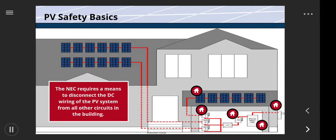The National Electrical Code, or NEC, requires a means to disconnect the DC wiring of the PV system from all other circuits in the building. This device must be located at a readily accessible location on the outside of the building or inside nearest the point of entrance of the DC wiring and appropriately labeled. In addition, a method must be provided to disconnect equipment such as inverters and charge controllers from all ungrounded conductors.